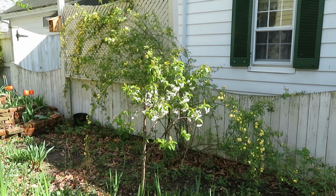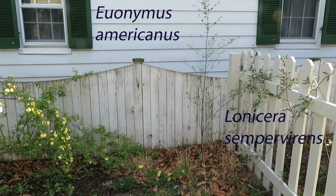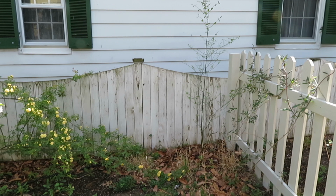In front of it is a small sour cherry tree that I added last year after my serviceberry succumbed to rust fungus. I love sour cherries, and there were some huge ones behind my house growing up. This may not have been the best choice for this spot, but we'll see. This tall, airy shrub is Euonymus americanus, hearts a-bursting, and the vine on the fence is coral honeysuckle, Lonicera sempervirens.